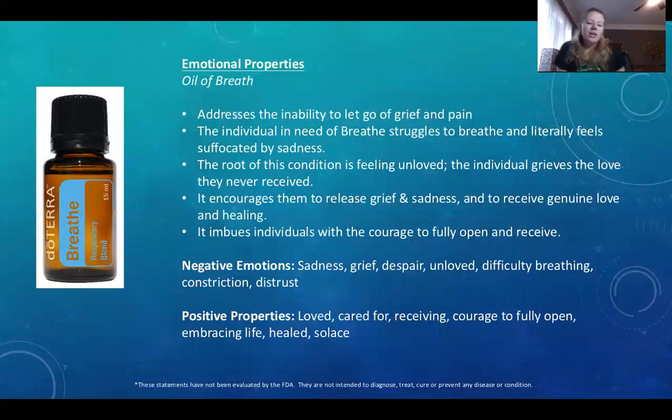The respiratory blend addresses the inability to let go of grief and pain. The individual in need of respiratory blend struggles to breathe and literally feels suffocated by sadness. The lungs and air passages become constricted, preventing air and emotion from releasing. The root of this condition is feeling unloved. The individual grieves the love they never received.